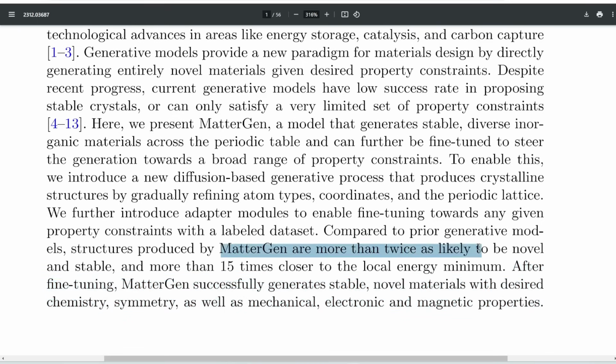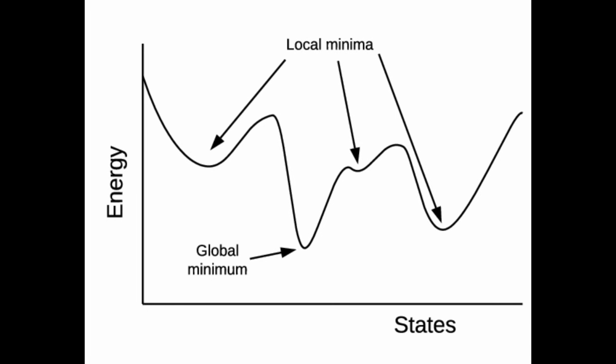First of all, it says MatterGen is more than twice as likely to generate new and stable structures, meaning the materials it designs are more likely to actually exist in the real world. This isn't just some theoretical idea that wouldn't work in real life. And here it says it's more than 15 times closer to the local energy minimum. So the energy minimum of a material is like what's the lowest possible energy required in its resting position, where it can exist with the least amount of stress or strain.